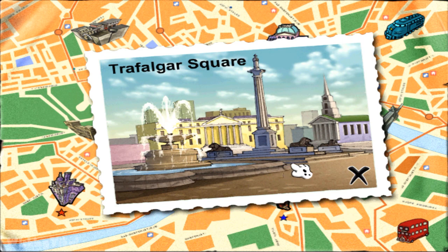Trafalgar Square is a popular gathering spot in London. The Nelson Column, named after the famous admiral, stands in the centre. The National Gallery is located on the north side of the square.